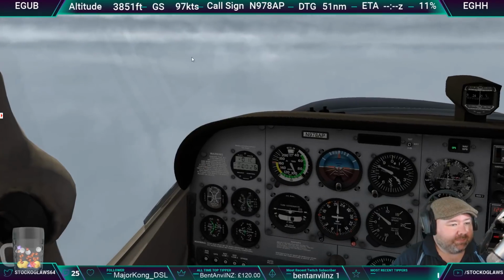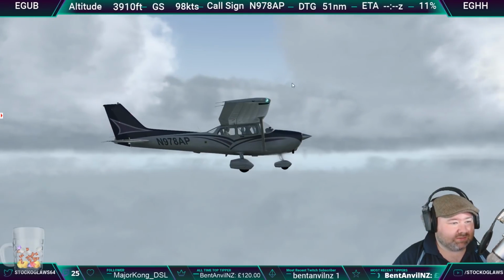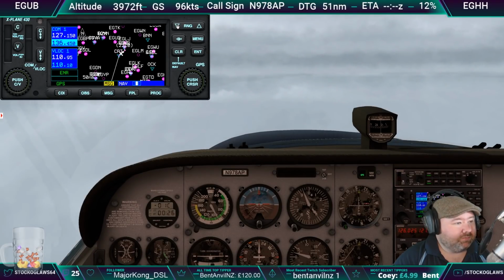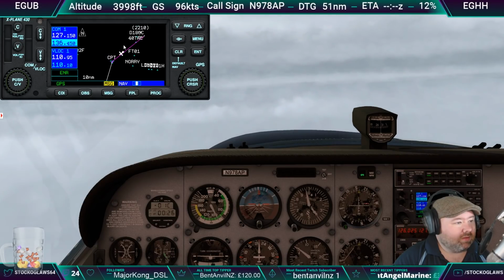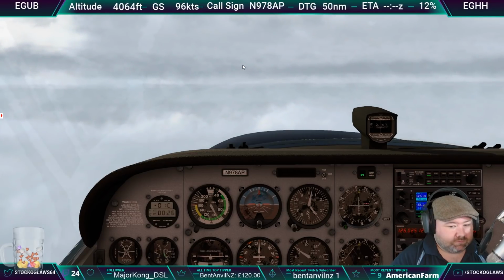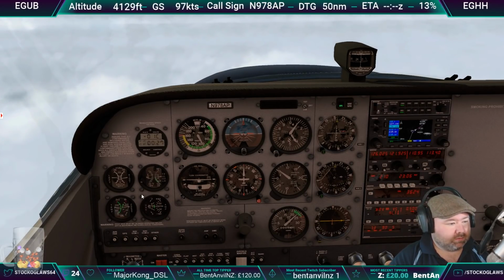Okay, it's loading all the weather. I think we're above the weather now. Yeah, we're in between the clouds, so we shouldn't have any... Zoom in on the GPS. Okay. There we go. So we shouldn't have any problems with ice build-up, as we're not in the clouds. In the green.